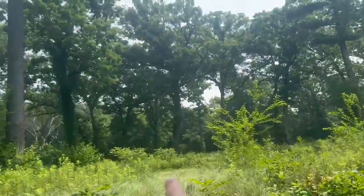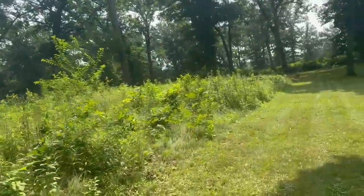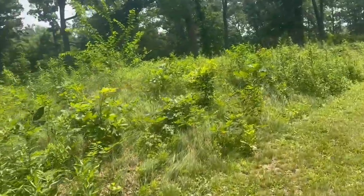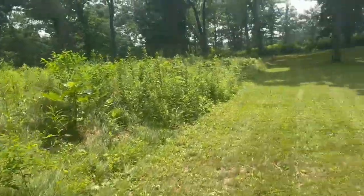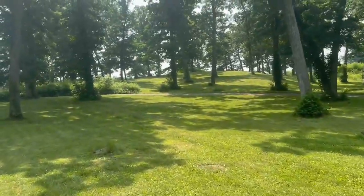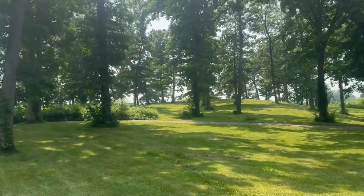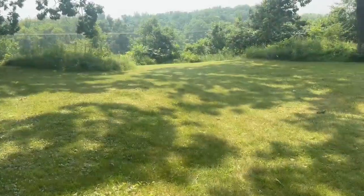The other side over there is another mound that runs alongside this one, I believe. Looks like it, I think, from the map I was looking at. This little rest stop area. And head up the hill here. Looks like there's a larger conical mound. So we'll go check that out.